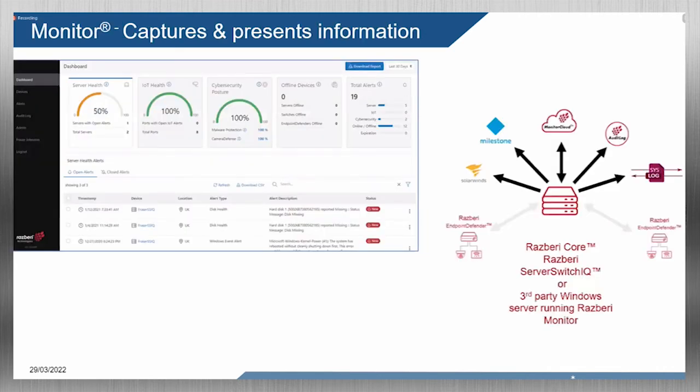So Monitor is the next part that ties our physical servers and our software and our cybersecurity features together. Monitor is an agent that sits on all of our devices, and it can be used on third party devices as well. It captures information from our hardware and presents that data in a clear format for users, operators, managed service integrators, etc. It provides clear dashboards and creates reports configured to your requirements.